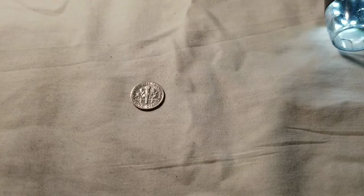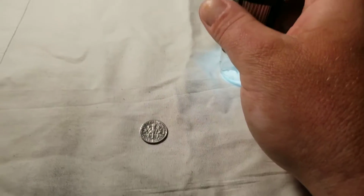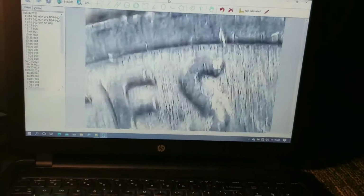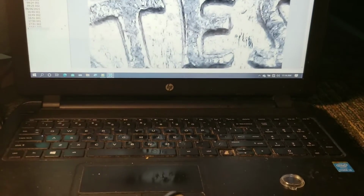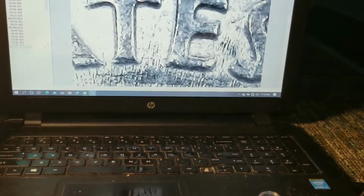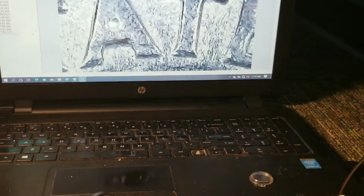Well, the dimes are done, and I thought I had something big, but I think it's just machine doubling on a 1970-P Roosevelt. If you look on the back side of the E, the back side of the T there, it appears to be doubled, and the back side of the A as well. That's just a common misconception.